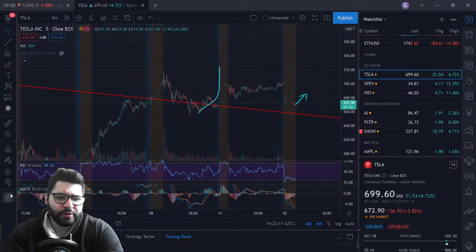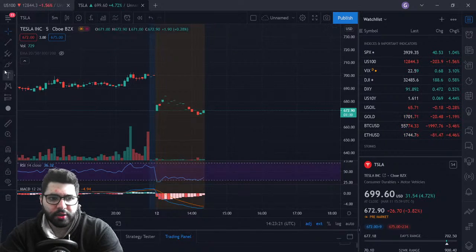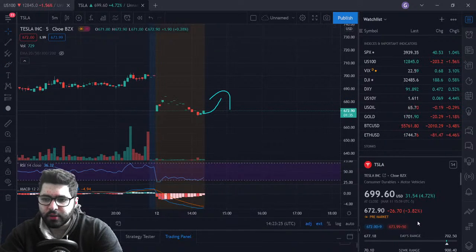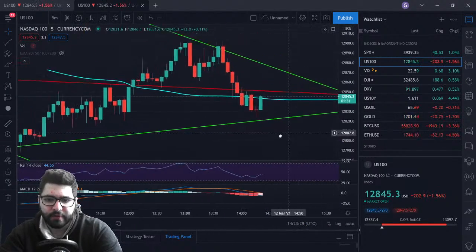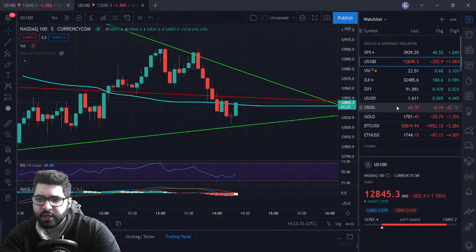It's time for some new TA on Tesla because a lot is happening right now. But on the short term, I believe Tesla's going to go back and fill the gap, probably. People are buying the dip right now. Nasdaq is pulling up a little bit on the 5 minute chart. You can see it here, a bullish candle to the upside. Yields are still holding up, actually. Interesting.